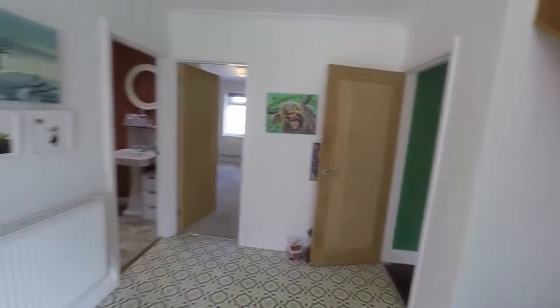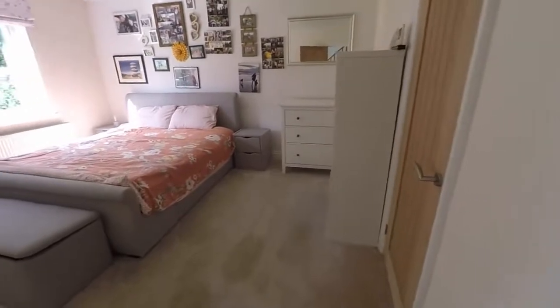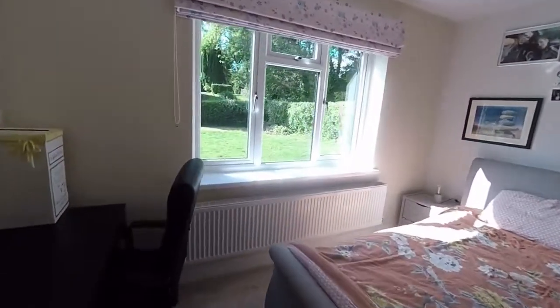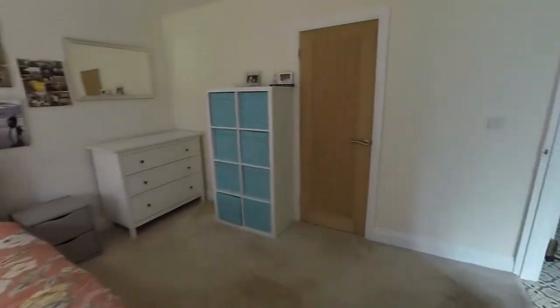So we do have two bedrooms upstairs and two bedrooms downstairs. So starting on the left here, we have one of the four bedrooms. Again, beautifully presented, very spacious double room. Can certainly fit a king size bed in here and overlooks the front of the property. You also have a good bit of built-in storage there as well.